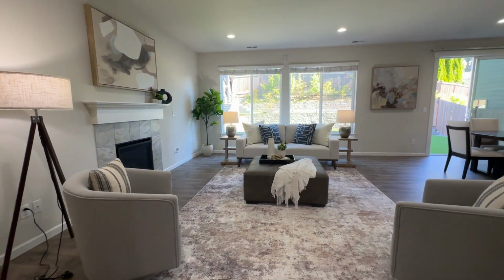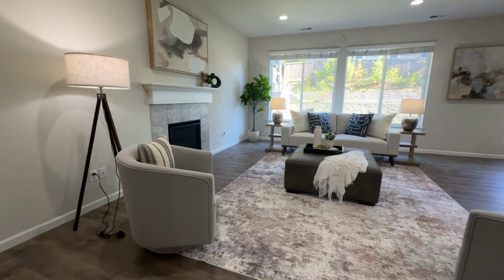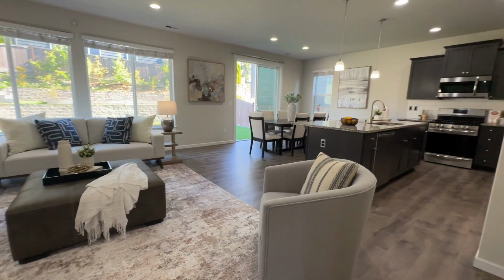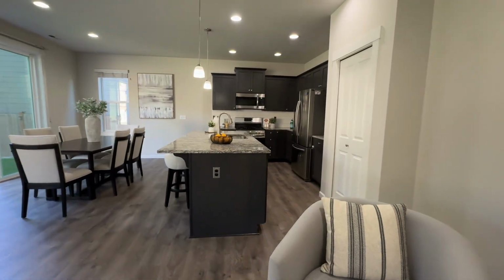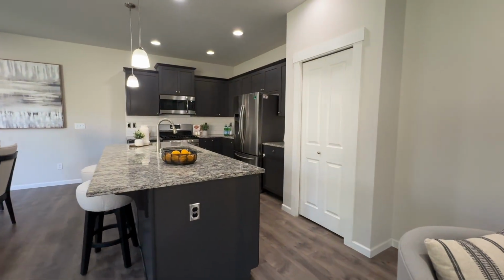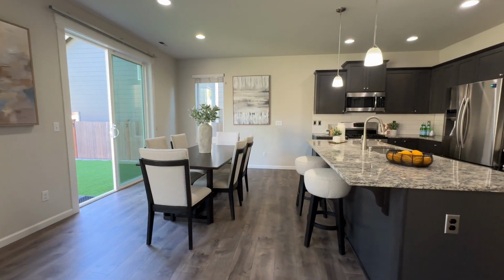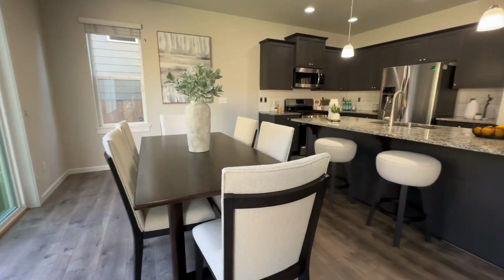But you're probably thinking, let's get to the inside, Celine. So here you go, the living room, gas fireplace, lots of natural light. And then over here we have the kitchen, as well as the dining room area. So this space is really great for entertaining.